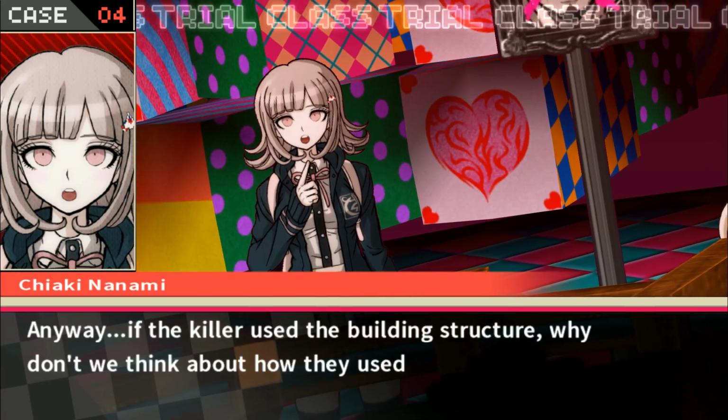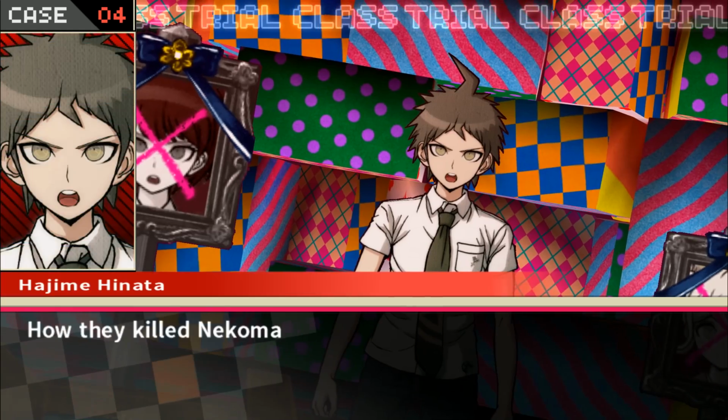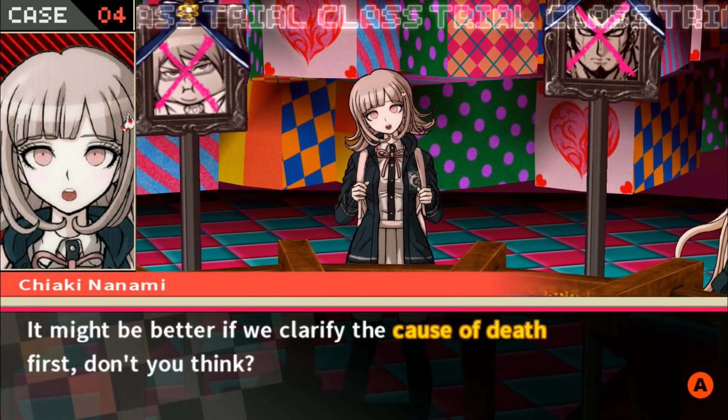Anyway, if the killer used the building structure, why don't we think about how they used it? How they killed Nekomaru. It might be better if we clarify the cause of death first, don't you think?